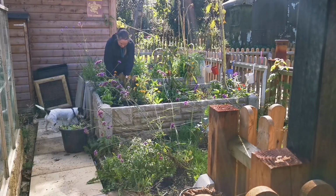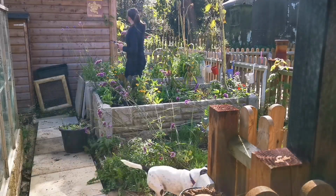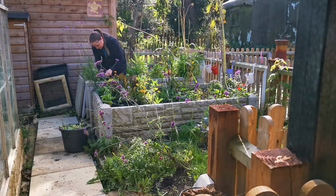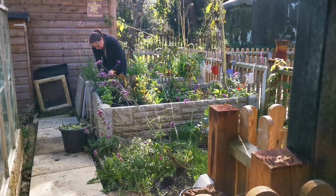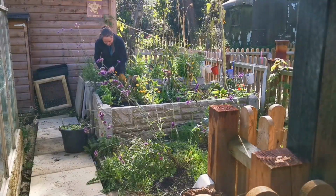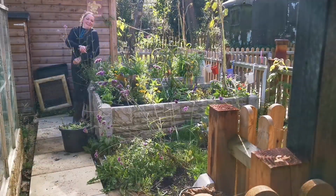This verbena's gone a bit wild, you can see in front of me there. It loves it. I've got quite a lot around the garden, to be fair, because the bees love them. But the ones in the vegetable patch went a bit crazy. But I didn't want to cut them down or do anything with them, because, as I say, the bees love them, and it was bringing the bees into the vegetable patch. It's not a bad thing.